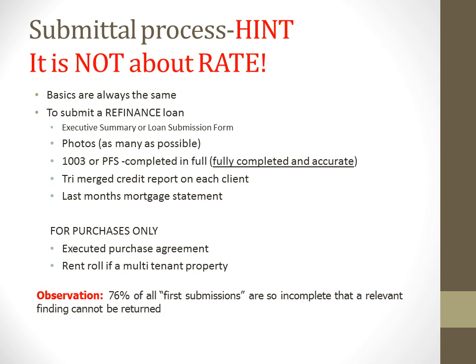During the submission process, it's not about rate. It's just not about rate. Basics are always the same. In order to submit a refinance loan, we ask for an executive summary or a loan submission form, and this goes for any investor. Photos: digital photos, not scanned photos, not black and white photos. Digital photos are really important because, as we've talked about, the property goes a long way towards determining whether or not we have a viable loan.